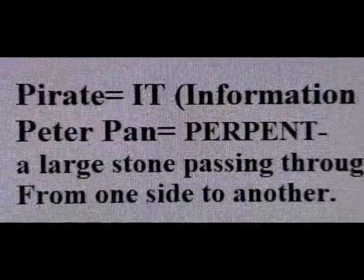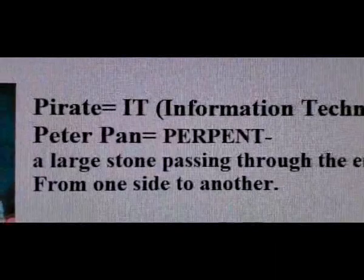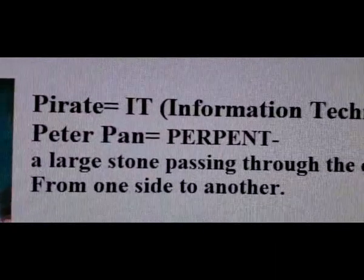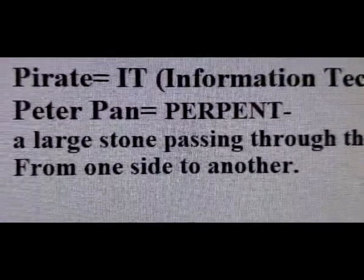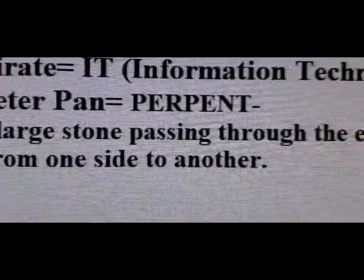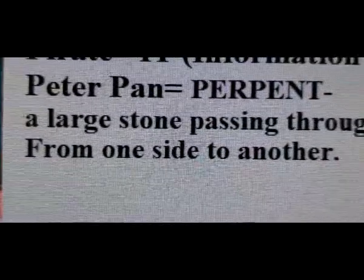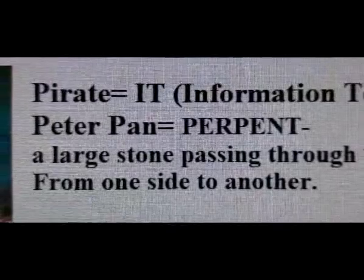Okay, sorry I keep jumping and having technical difficulties, but anyhow, so I went to the pirate. When you think of pirate, who do you think of? Peter Pan. And Peter Pan, the anagram is "perpent," like serpent. So perpent means a large stone passing through the entire thickness of a wall from one side to another. It's kind of weird, huh?